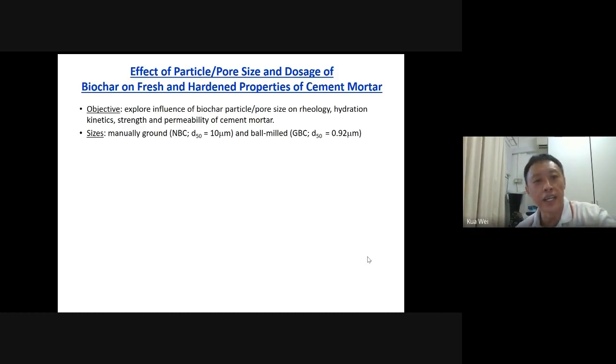So it is with this objective in mind that we explore the influence of particle size, as in the size of the biochar particle, as well as the size of the biochar pores, on rheology, hydration kinetics, strength, and water permeability of cementitious mortar. What we did differently in this case is that we produced two different types of biochar. The first kind is called NBC, which is manually ground with a D50 of only 10 microns. On the other hand, we took one step further to produce what we call GBC, which is basically biochar ball milled to a very fine form with a D50 of less than 1 micron.